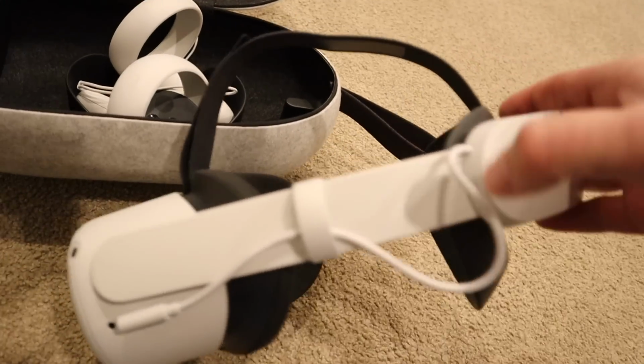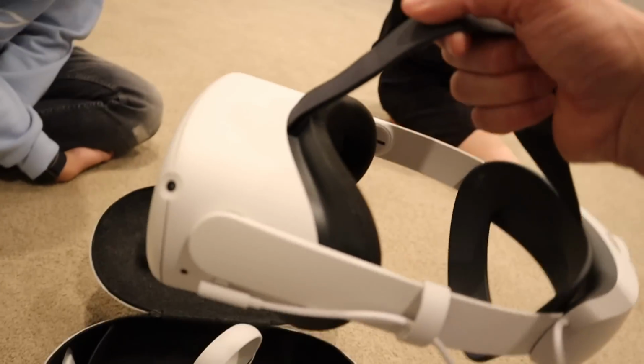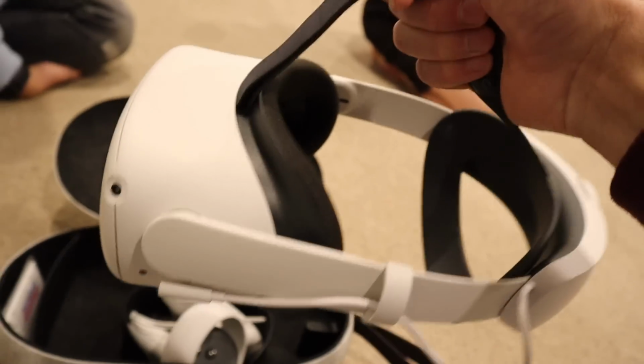The back battery pack is heavy enough that it takes a lot of the pressure off of the front weight of the headset. When you're wearing it, you don't feel it pushing down on you in the front on the nose as much. It's evenly balanced.